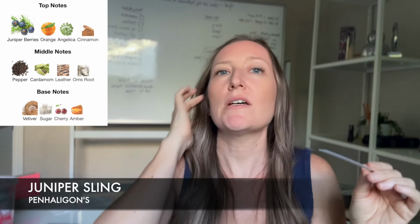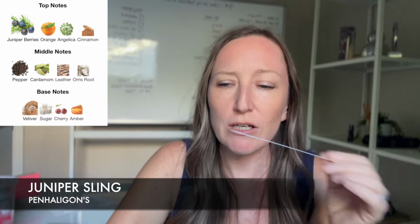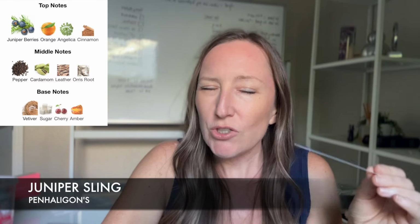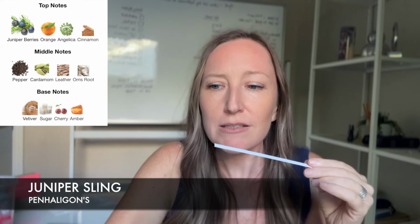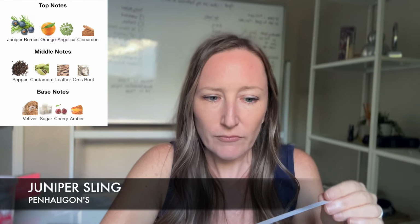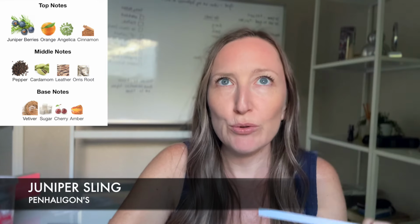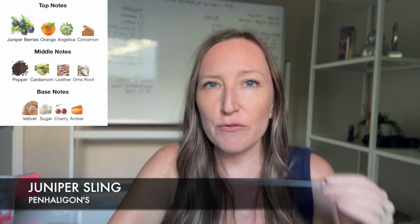After I had worn this a couple times, I heard someone say that it smells exactly like Light Blue by Dolce & Gabbana, which it doesn't. I can see the correlation, but it's definitely not a dupe. This smells really beautiful, comforting. This is the perfect rainy day fragrance.